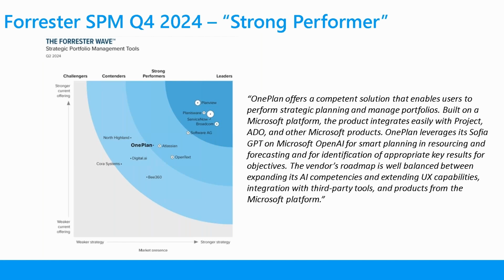The second is you'll see that the rest of the participants, as either a strong performer or a leader, are well-established, larger, more complex, more expensive solutions. In a lot of ways, they're very different in our philosophy to enabling organizations with strategic portfolio management. We believe that it has to be right for you, it has to be practical, it has to be quick, and it has to provide value, so it has to be fairly priced. So I think that's significant because, again, all those more expensive, complex players, you should be taking a look at OnePlan because we kind of make it right.